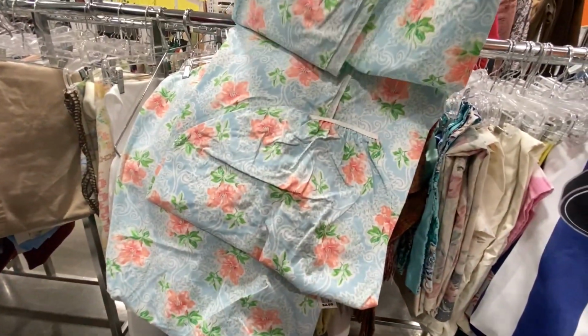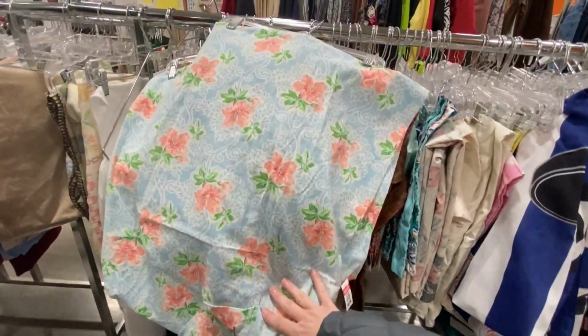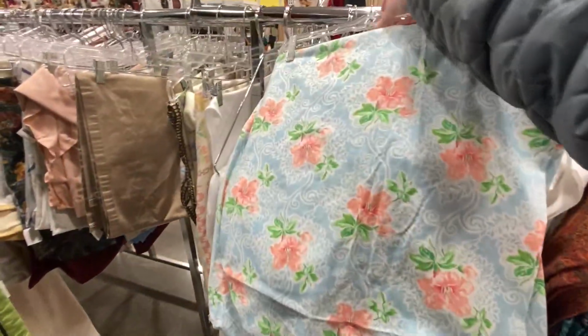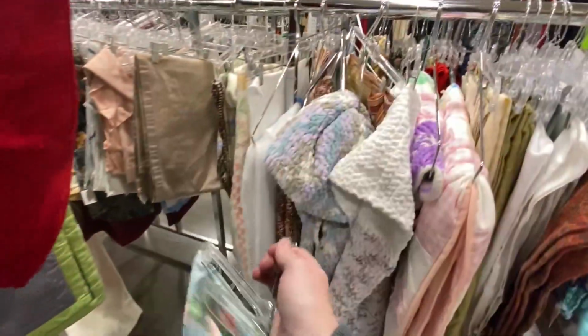These may be crib sheets. So pretty. There's two of them here. They're tiny. They've got to be crib sheets. So cute though.